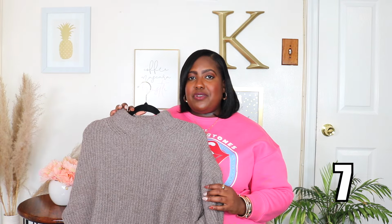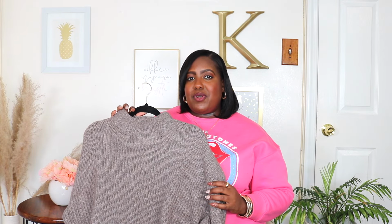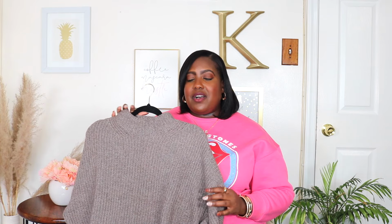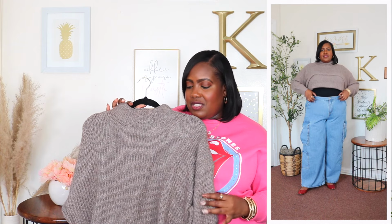Next is another super cozy sweater, and I'm wearing it here in the size 2X, and the price is $44.99. It's available in several different colors, but I'm wearing it here in this shade of like greenish brown. This is such a beautiful shade.